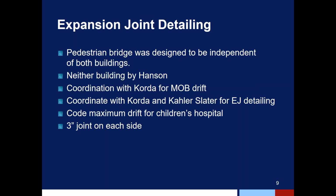The pedestrian bridge was designed to be an independent structure between the Children's Hospital and the new MOB. Neither building was designed by Hansen, so determining the appropriate size of the expansion joint was not straightforward. The structural engineer for the MOB was Corda out of Columbus, Ohio, who provided Hansen with the design drift for the MOB. The MOB structure was laterally braced by steel brace frames, so the drift for this structure was relatively low.